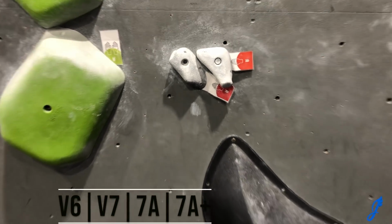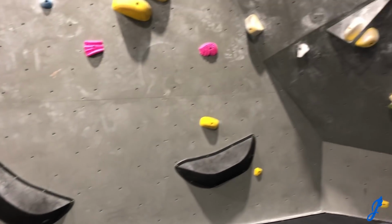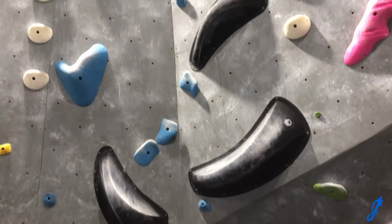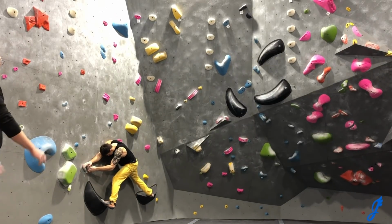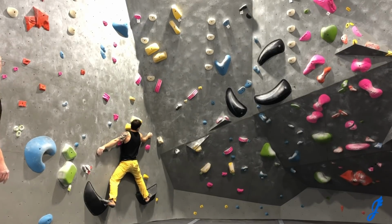So here we are coming to this black holds V6, V7. Very competition style set, very gymnastic. Those pinches require some power out of your shoulders. So it begins, as you can see, getting set between these two holds, and you need to lean out right and then actually fall.